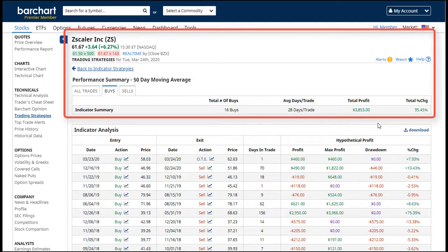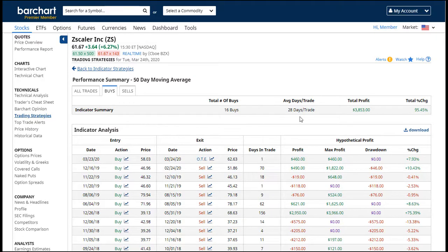This is where we get the data. We look at the trading strategy and the signal along with the symbol, and we look at the number of closed trades over the last 5 years and calculate the total profitability from those hypothetical trades.